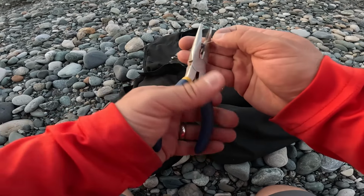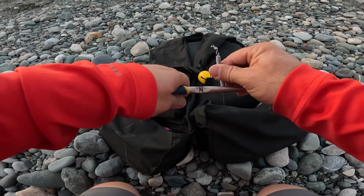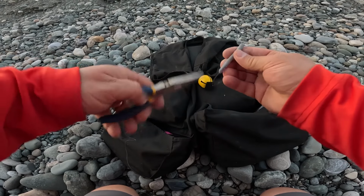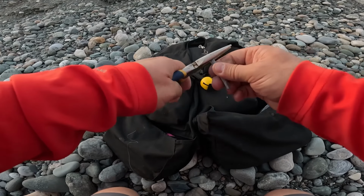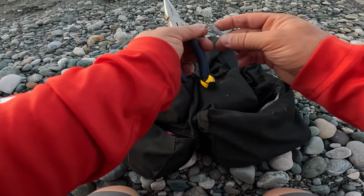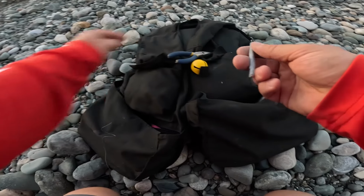So I will pinch this up. Just with your pliers, you're going to pinch. Another thing to keep in mind when you're using this pencil lead is to keep your lead as straight as you possibly can. I like to pinch it twice, and then I move it down on the swivel just like that. So keep it nice and straight.